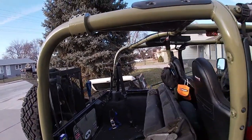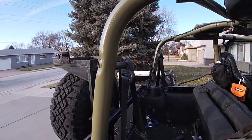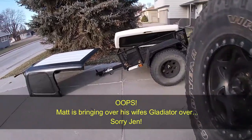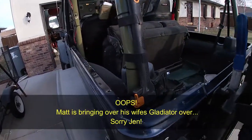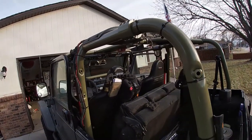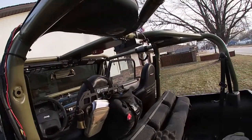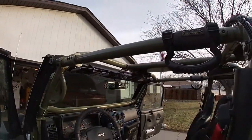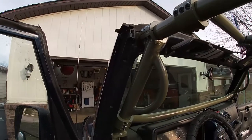Yep. Buddy Matt just picked up his 2020 Gladiator and Gobi. And tomorrow, with probably less than 300 miles on it, and he's only had it 2 days now, we're going to do a leveling kit to the front, take the top off of it, and do hothead headliners in it.